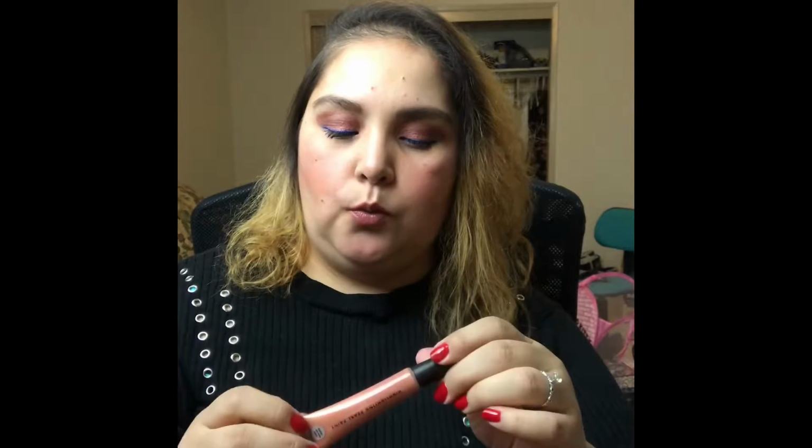And for my highlighter, I got this as a free gift with purchase with an e.l.f. order, and it's the highlighting pearl paint, and I really like this because you can use it on your cheeks, on your eyes, or your lips. I've used it for all three, and I really enjoy this. It is shiny, and it's got micro glitter. The only thing that I don't like is the actual dispenser is kind of messy.